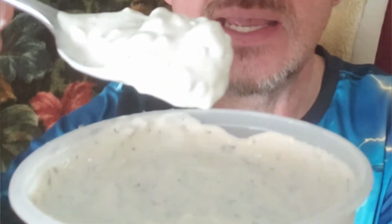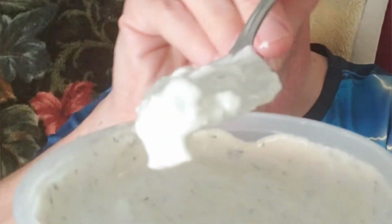I want to say I think both of these were right around the $4 mark, but under $4. $3.99, $3.93, something like that. Let me go ahead and just take a spoonful of this and see what this tastes like on its own, and then we'll try it on a cracker. Here we go.